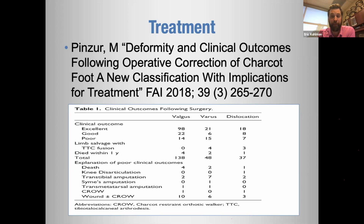It's no longer, "I'm going to get you a flat foot and you're going to be perfect." It's, "I need to get you an arch. I need to make your foot almost normal and essentially be able to get you into a regular shoe." So that's what most of our foot and ankle colleagues that do Charcot reconstruction more frequently are shooting for. And that's the goal. It should be all the time for these patients.